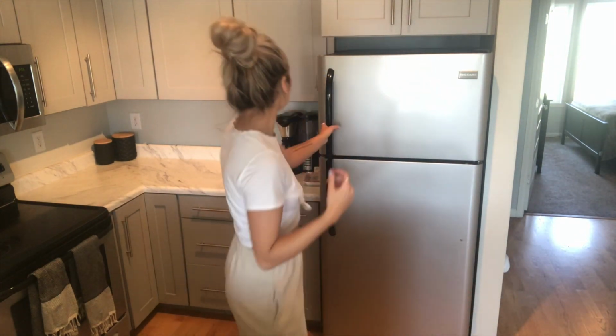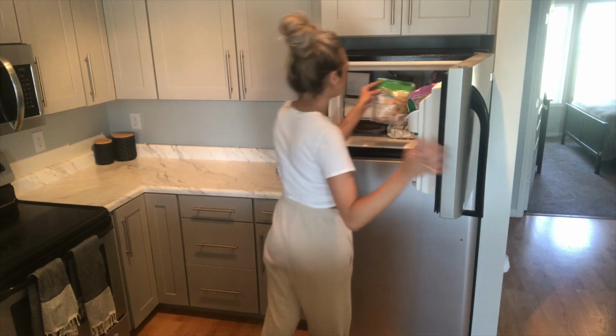Okay, so it's kind of late, it's like 4, but I'm a little bit hungry, so I'm just gonna make a small lunch. I'm just gonna do a few veggie nuggets and an apple. So the veggie nuggets that we use are the Morningstar Farms buffalo wings.